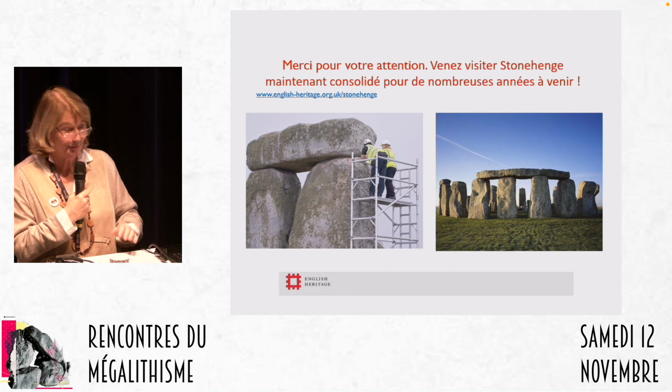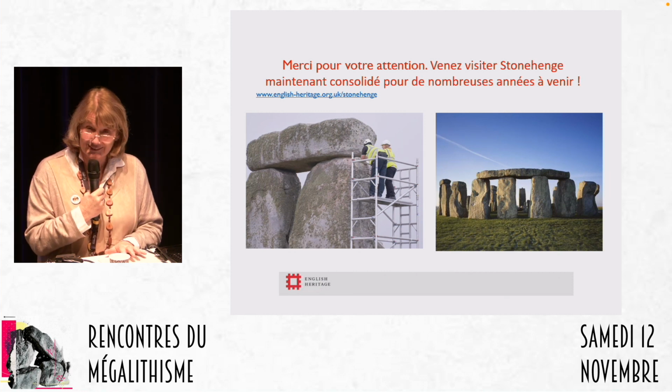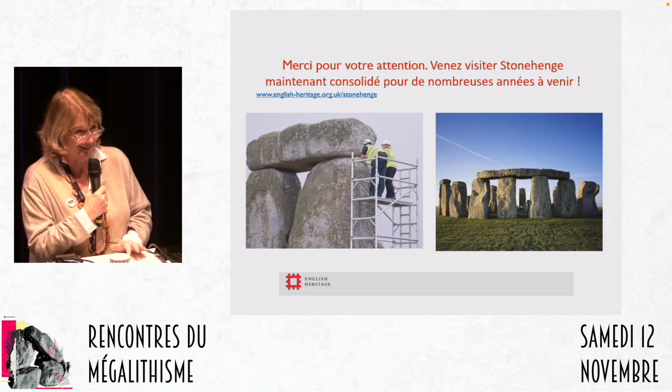So please do come and visit Stonehenge, because we're fairly sure now that it's quite consolidated for years to come. But as you can see, our methods are very different. I did actually manage to get up to the top there, but of course with my high vis and my hard hat on, not like they did in 1958.